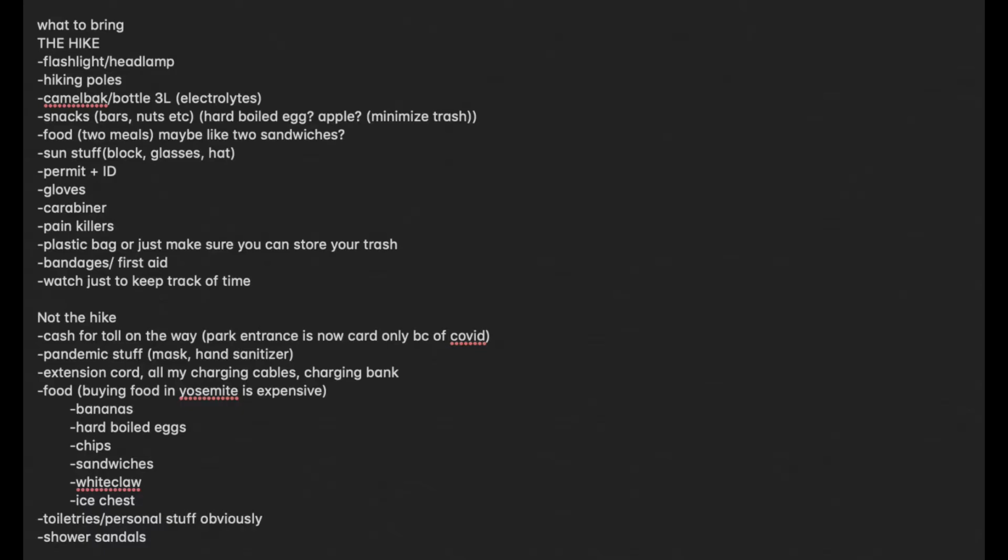Yeah. And then painkillers are optional. Bring a plastic bag, or just make sure you can store your trash somewhere. There are no trash cans on the trail. Bandages are optional. A watch is optional, but I'm going to keep one just so we know what time it is.